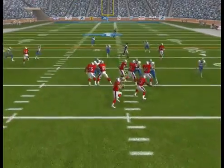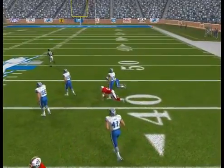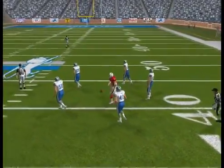The Lions come out in the quarter defense. Throwing behind him, but he has it. Number 21 comes up to make the play at the 39-yard line.